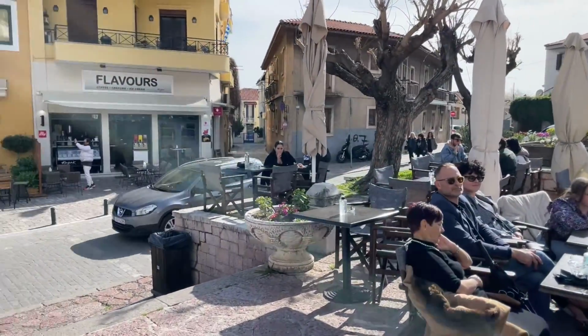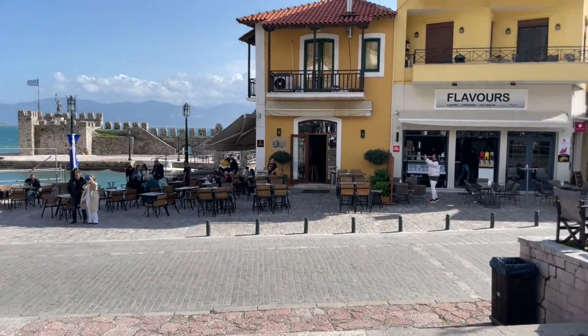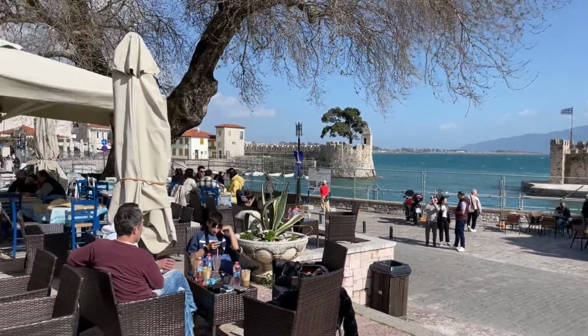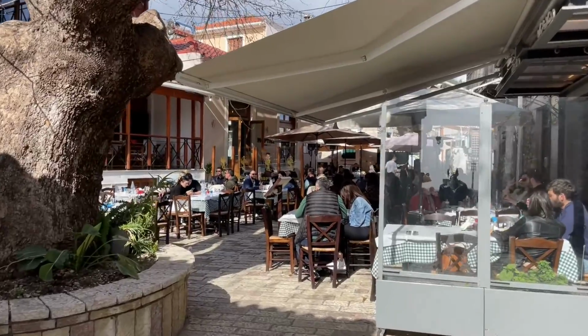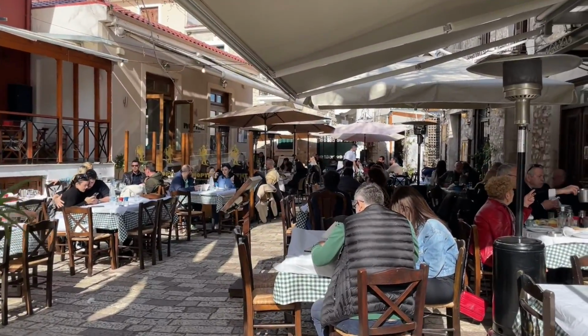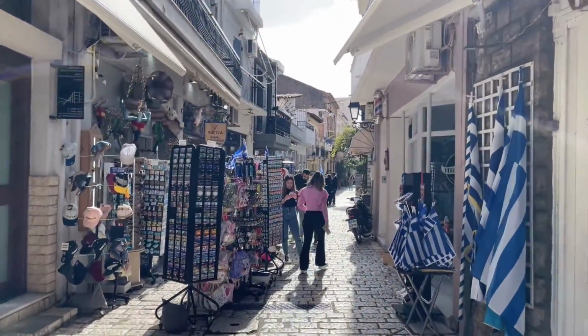Now, as well as the history in the harbour, you also have a lot, as I said, of bars and restaurants. You've seen them in the nightlife, but they're also available during the day, obviously. And you have a lot of shops. This is quite an upmarket place. They aren't really cheap shops, but they're quite unique.